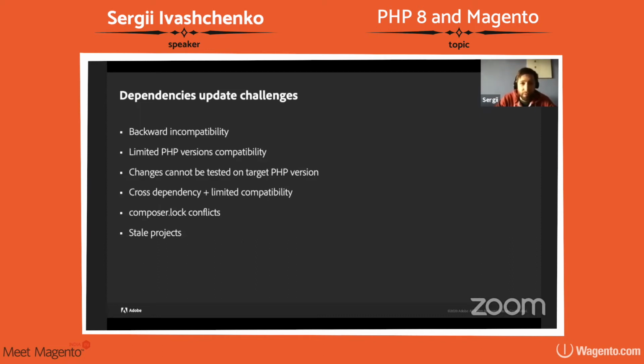Also, dependencies can have limited PHP version compatibility. And considering that we would like to support some specific PHP versions for 2.4, that's 7.3 and 7.4, and if we are adding PHP 8 on top, that's three versions, and not all the PHP 8 compatible packages keep compatibility with 3 different PHP versions. That means that we need to ensure Magento, or our project, can work with several different dependency versions.